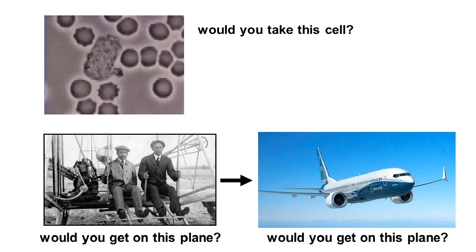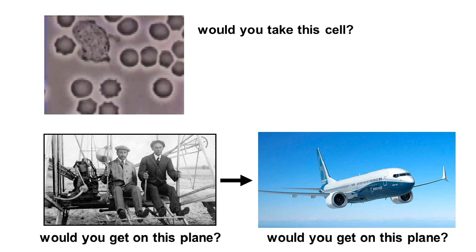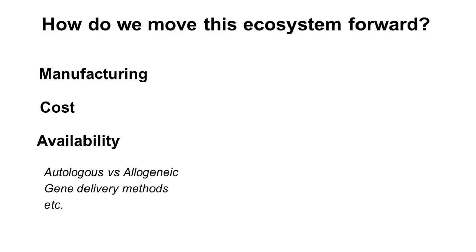And the question, I think, for CAR T cells is how do we actually get to a state like on the right, where we have a commercial flight business and platform that is very safe and that we really don't think twice about in terms of getting on a plane? So how do we move cell therapy to that kind of state? Is it possible? What are the problems that we have to solve?